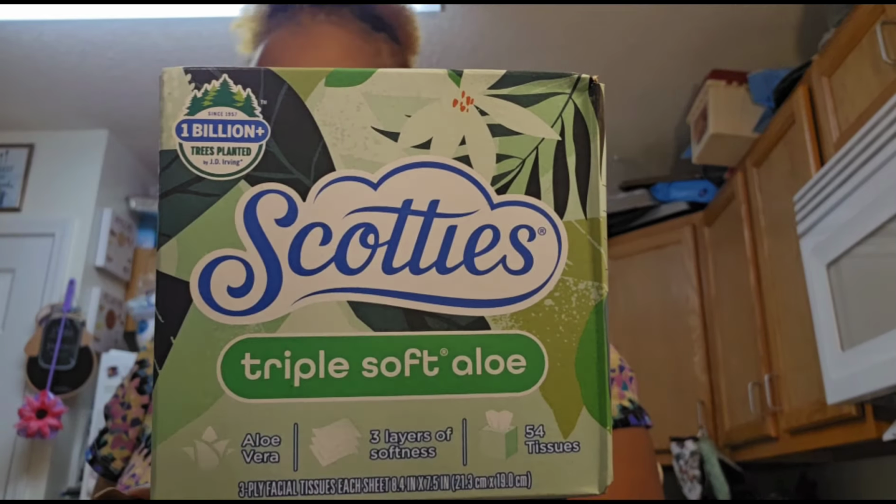This is triple soft aloe. You get three layers of softness and you get 54 tissues. So I grabbed that because I know I'm getting ready to run out.